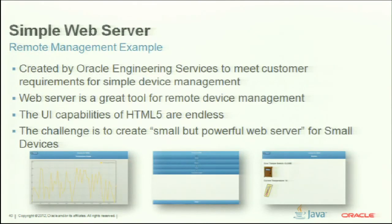And to complement the last example, we have created here a very simple web server. It's not covering the full spec, but it has a very, very small footprint. Actually, it's 40K. We'll show you how it works. The work was done by Gonho's team, Oracle Engineering Services. It was done both for our purposes and for our customers. Using that, you can use any standards-based UI framework. In our case, we selected jQuery Mobile, and we created some remote management. I will show it in a second.